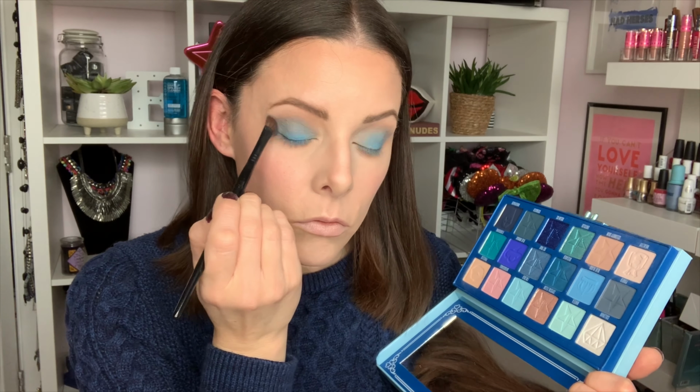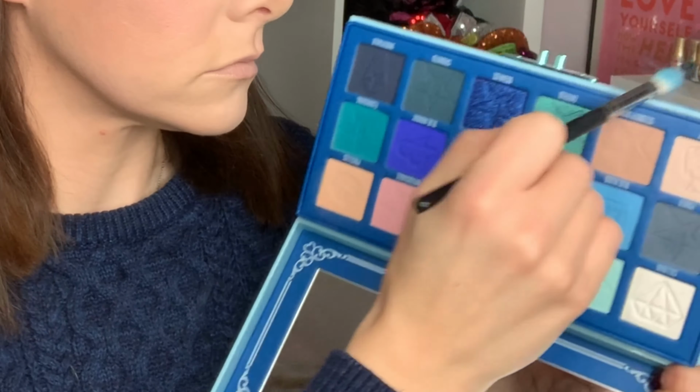Where I'd been blending the edge, I noticed that I'd lost some of the blue intensity from the shade Blue Blood.